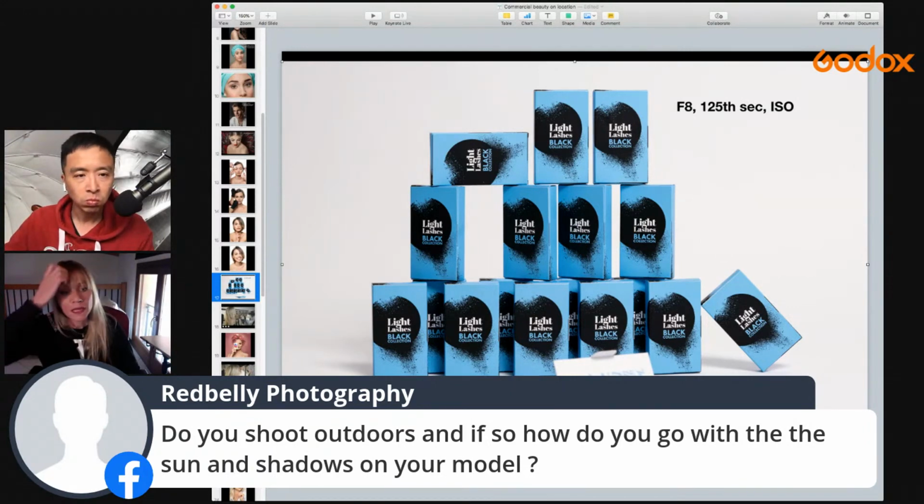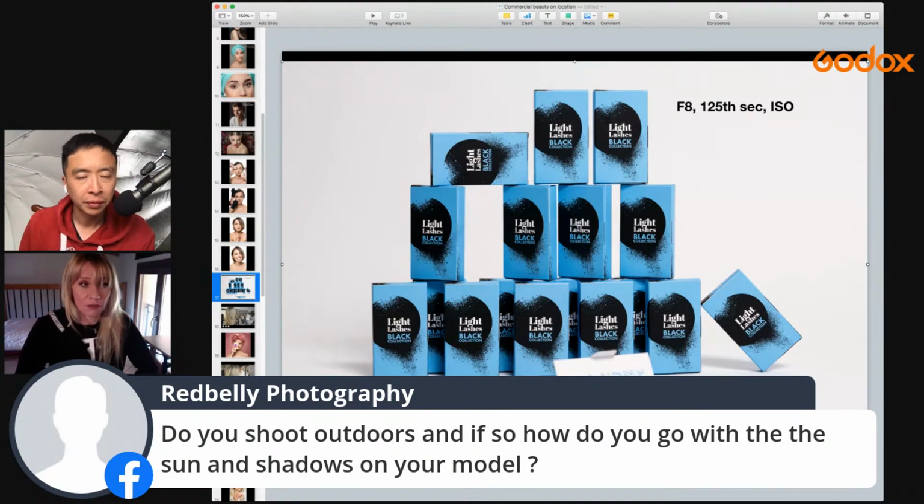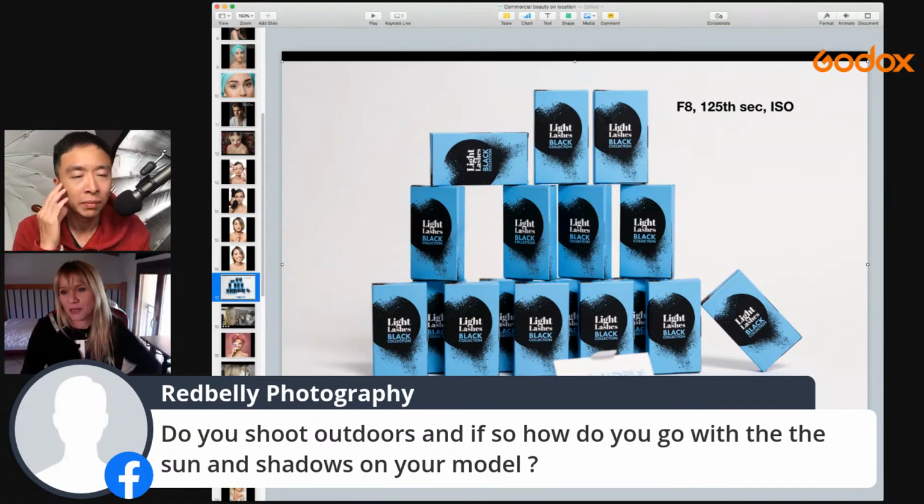I will also occasionally shoot portraits outdoors, only if I'm forced to, because I prefer to stay in the studio. In the summer, it's so hot here in Italy that I really don't want to be shooting outside if I can help it. But for weddings, of course I do. I tend to use the sun as my backlight, and I use a softbox on the subject. That's how I prefer to shoot.